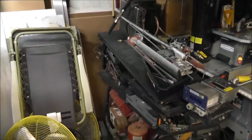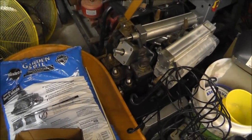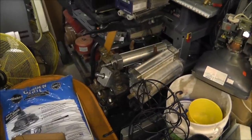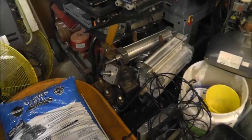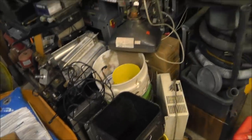A couple project pieces and parts. I have a bunch of air cylinders that are all used. I've been collecting. I bet a quarter of them are good, and the other ones need repaired, but they're still worth keeping. Repair kits are expensive for some of them.